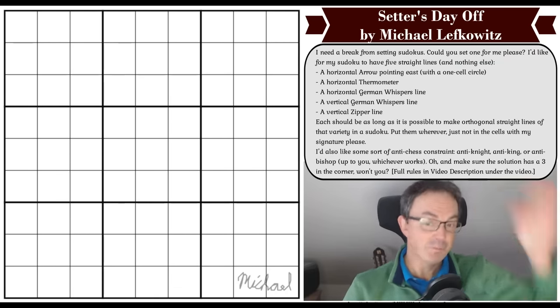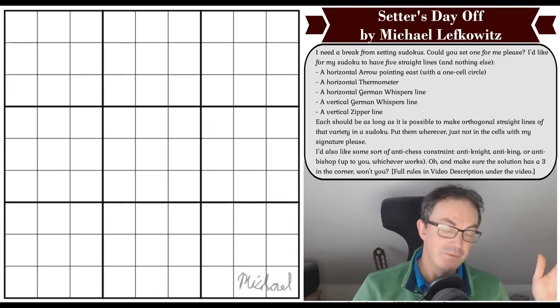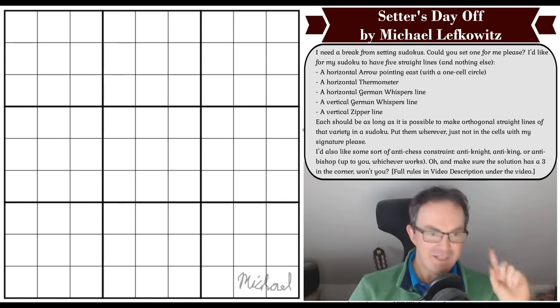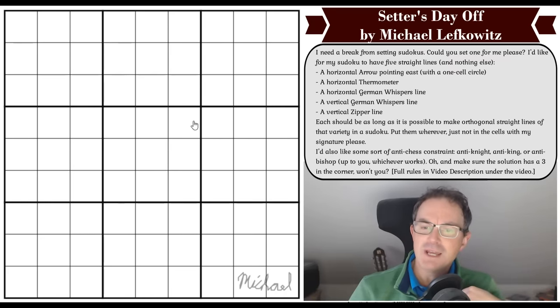In fact, the only real way of explaining what's going on here is to read you these rules, because they are so absolutely fantastic. These are the rules of this puzzle. I need a break from setting Sudokus. Could you set one for me, please? I'd like for my Sudoku to have 5 straight lines and nothing else.